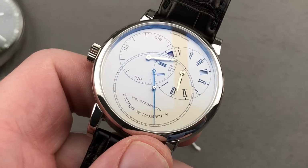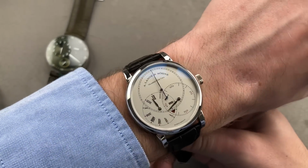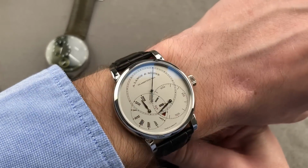One more look on the wrist. This is a special piece in many regards, as there's a lot of complexity with no fewer than 4 separate refinements or complications. The timepiece wears easily, comfortably, and discreetly on the wrist.